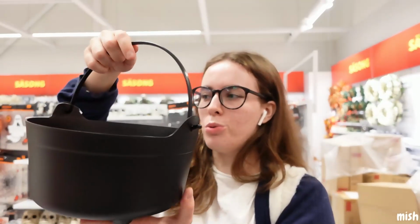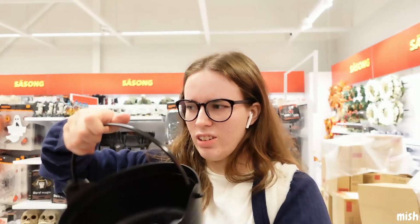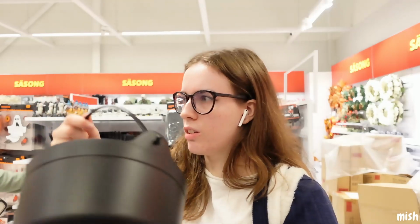Look at this one, a little cauldron. Cauldron? Kittel. Heter det så på svenska? Kittel. Cauldron's called kittel på engelska. No, Swedish, sorry. Sorry, what am I saying? Cauldron's called kittel in Swedish. Jesus.